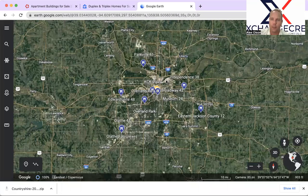And then here we go. This is what Xchange CRE has on our marketplace. You can get access to these on our marketplace every single week. We've got all the information we can on them. They're all good deals for different reasons. There's actually several of these on here that are close to going under contract that I anticipate that next time you see me will not be available.